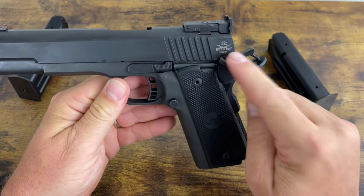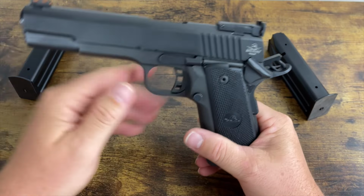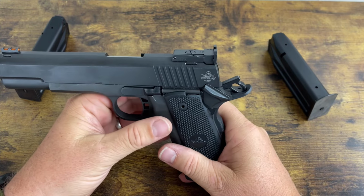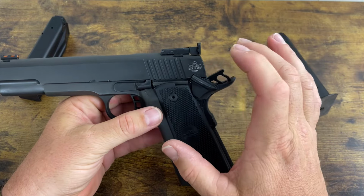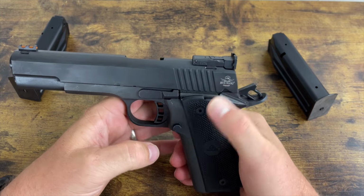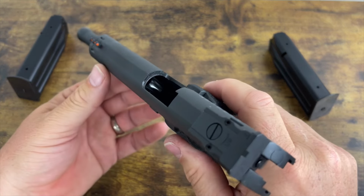So they reduced it and put it back here, which is fantastic. Some people would even grind it off, but that's the mark of a good company, willing to innovate, willing to listen to their customers and give what their customers want. Customers say they want a smaller logo, make a smaller logo, put it back there. You know, let's see here. It is a ramped barrel, by the way.